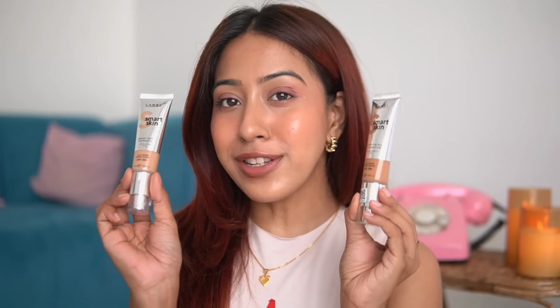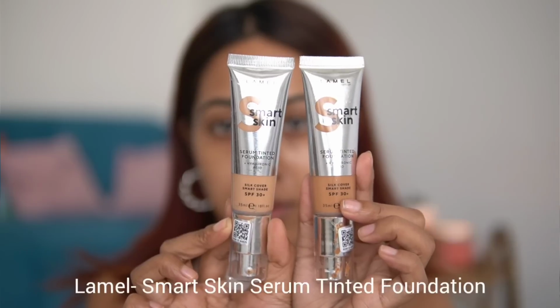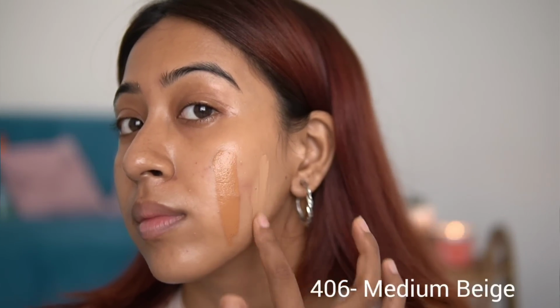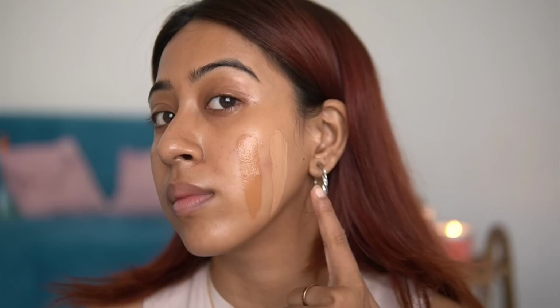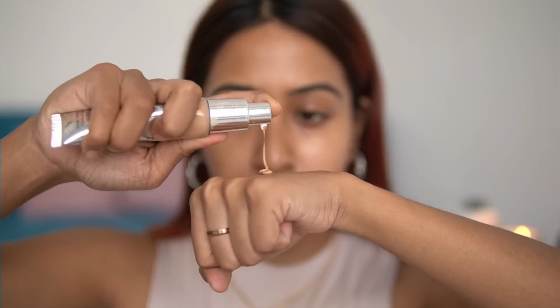I do have quite a lot of products to go through, so we'll just quickly go through all these products. First, let's talk about this tinted foundation that is formulated with hyaluronic acid. I've noticed that these base products are formulated with skincare ingredients as well. The tinted foundation has hyaluronic acid in here, and I have two shades, honey and medium beige. First I thought I would be the shade honey, but it is a little bit too warm tone for me and a little bit too dark. So then I went in with the shade medium beige, and I do have to tell you guys, the shade medium beige is just perfect for my skin tone.